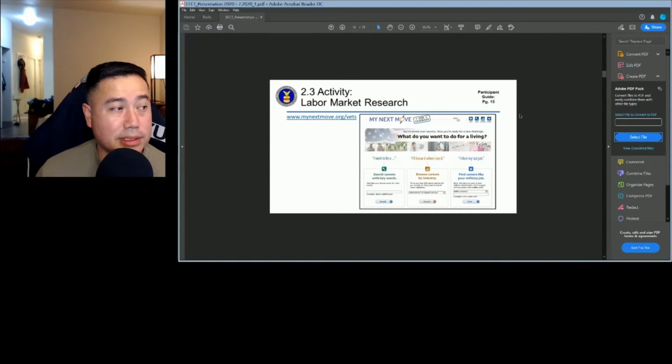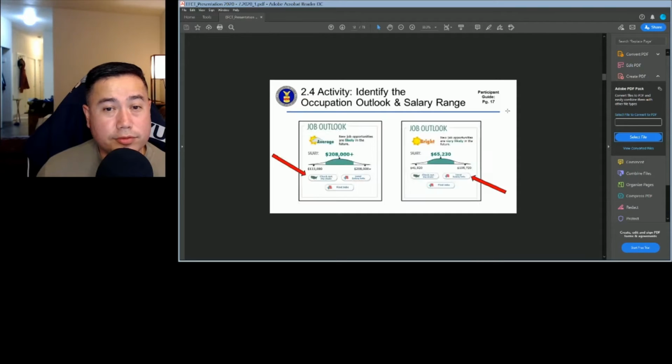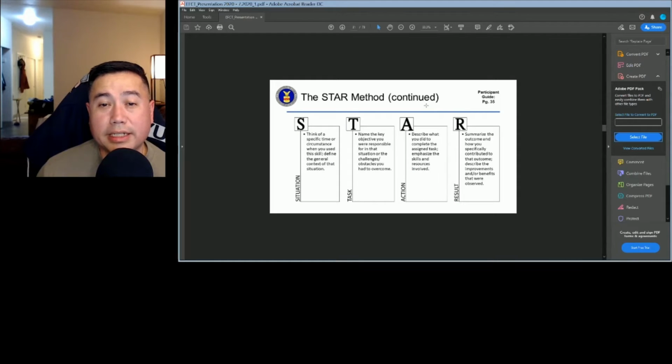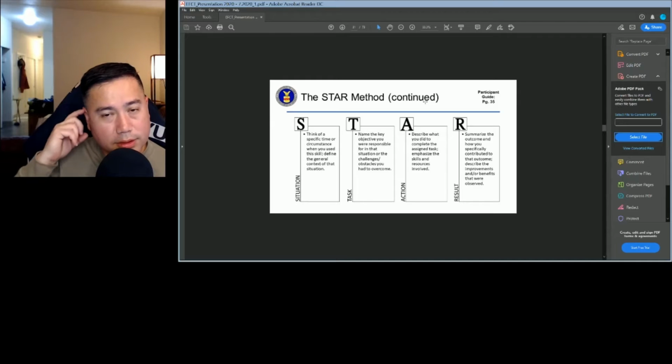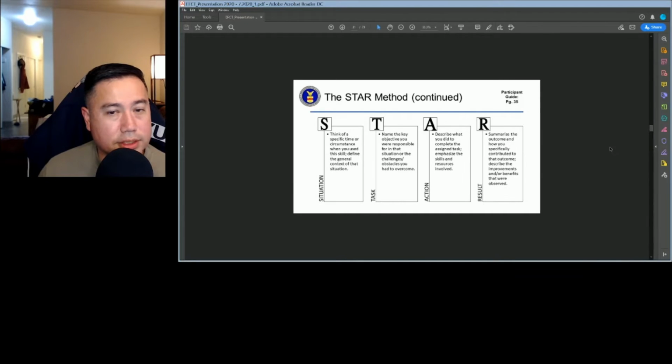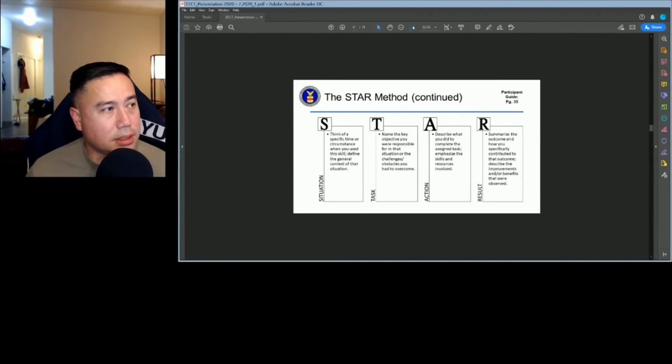So anyways, we went to this website, My Next Move. And then anyways, going through, it's just a long day going through this workbook, talking about different methods and techniques you can use to look for a job and find a job. Actually, let me close this over here and zoom in.